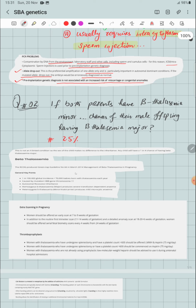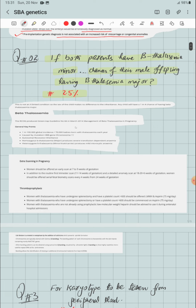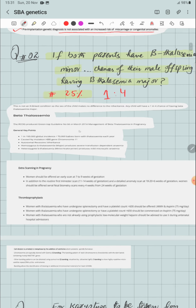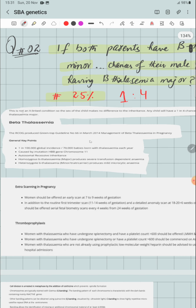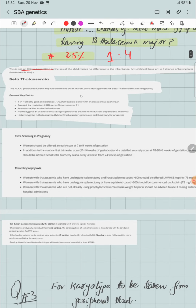Now let's move towards question number two. If both parents have beta thalassemia minor, the chance of a male offspring having beta thalassemia major is 25%. We have discussed that in this case it is 1 in 4, so that it is 25%. Basically beta thalassemia is not an X-linked condition, so the sex of the child makes no difference to the inheritance, and the child will have a 1 in 4 chance of having beta thalassemia major.